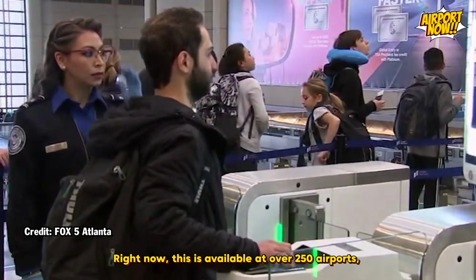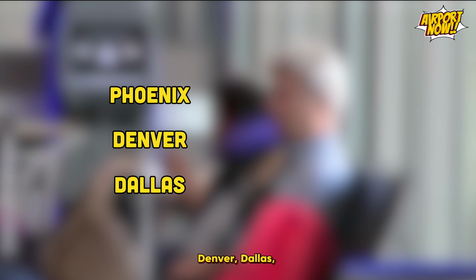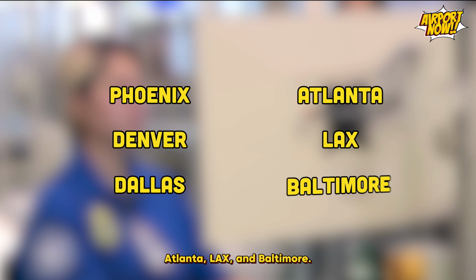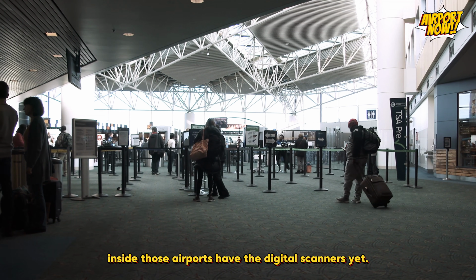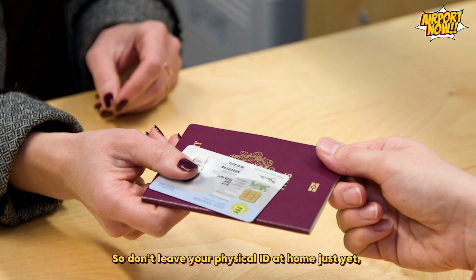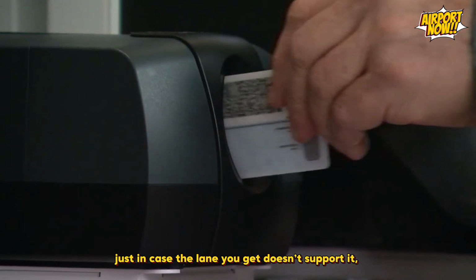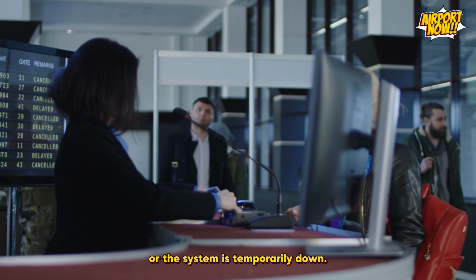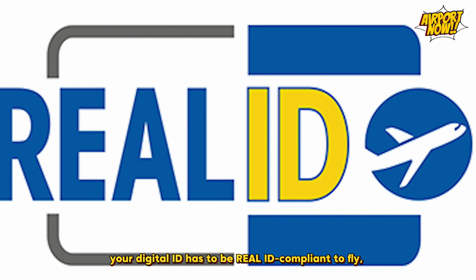Right now, this is available at over 250 airports, including major hubs like Phoenix, Denver, Dallas, Atlanta, LAX, and Baltimore. But not all TSA lanes inside those airports have the digital scanners yet, so don't leave your physical ID at home just yet. Always carry a backup, just in case the lane you get doesn't support it or the system is temporarily down. And speaking of readiness, your digital ID has to be Real ID compliant to fly.